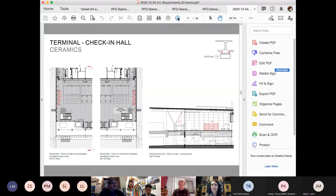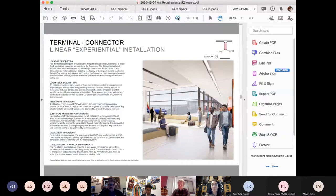You good on ceramics? Any other questions about the space or anything like that? We'll move on to the connector. Okay. And there is one more question about ceramics. Sure. Asking if it's possible to up the pound per square foot capacity. Certainly something we can look into. No harm in looking into it.